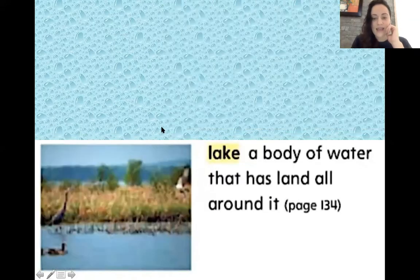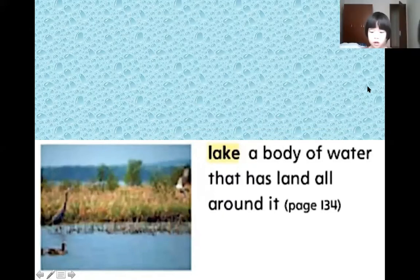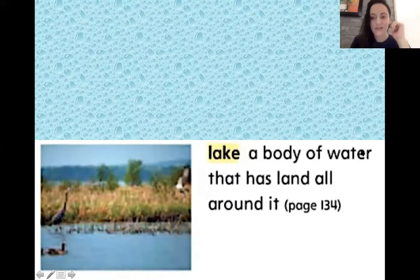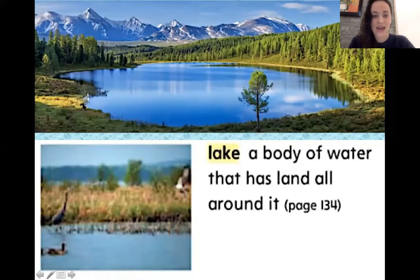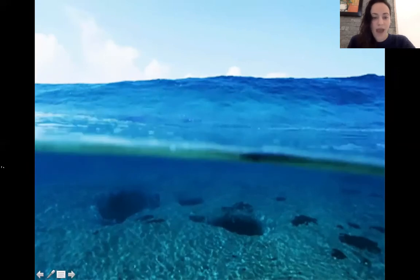All right, and the next one, how about Susu. Susu, can you read this for us, please? Lake. A body of water that has land all around it. Very nice, Susu. So lakes have water all around it. Susu, are lakes fresh water or salt water? Fresh water. Very nice. Lakes and rivers, they're fresh water. Here's a nice picture of a big lake. See, there's land all the way around it.